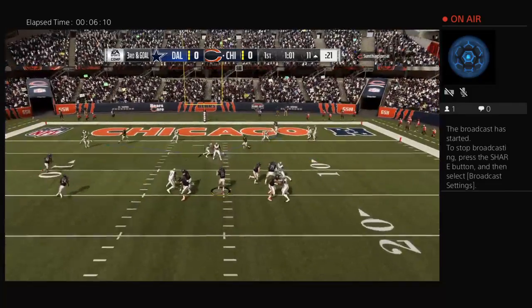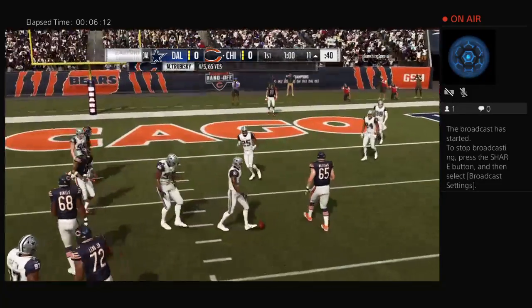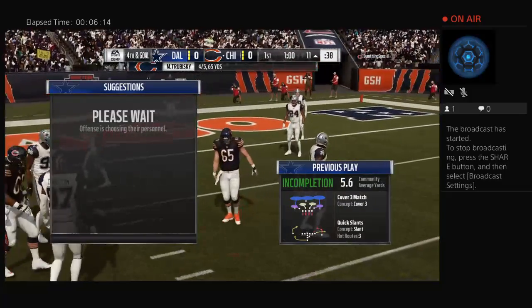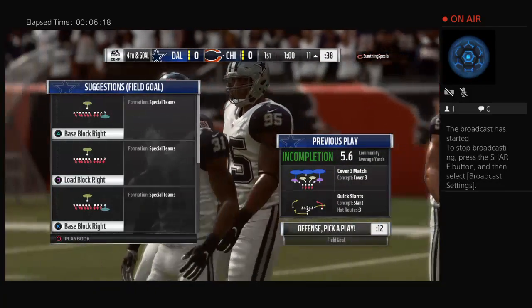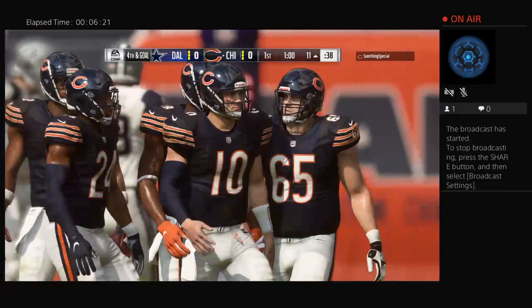On 3rd and goal, Trubisky. Oh, he almost picked it. Nearly a turnover there on their opening drive. And that's a throw he'd like to have back. Now 4th down. I think that was a good job there defensively.